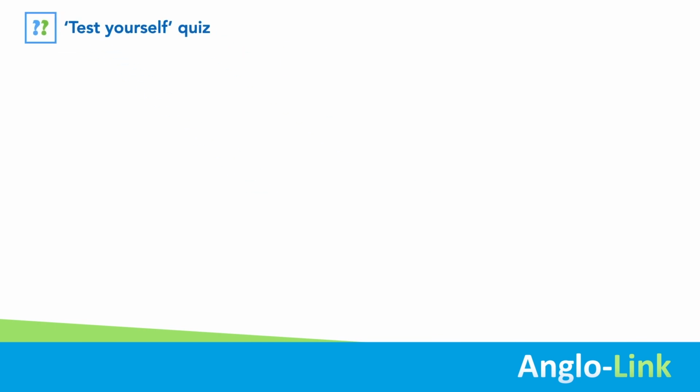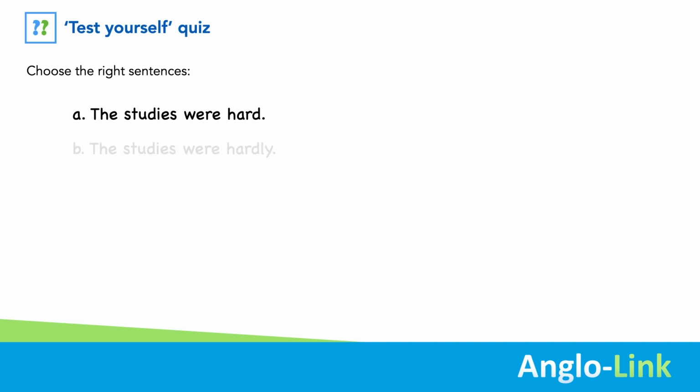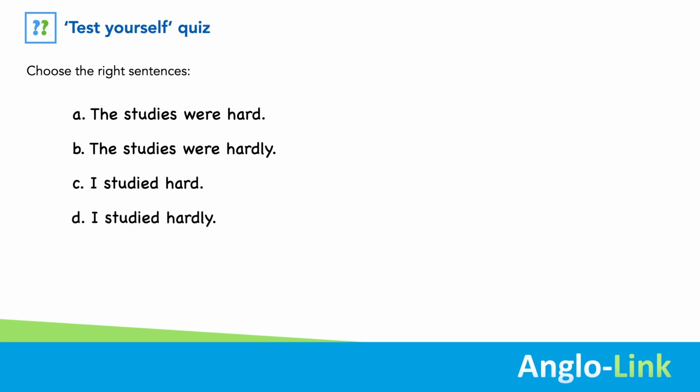So, starting with the Test Yourself quiz, I'd like you to choose the right sentences. There is more than one. A: The studies were hard. B: The studies were hardly. C: I studied hard. D: I studied hardly. E: And I hardly studied. Which of these sentences are correct?